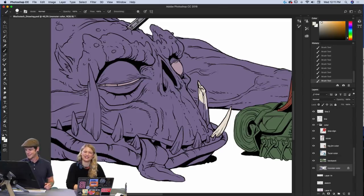So for me, I really like working all digital. I'm hoping to be working traditional again when I get time. But as of right now, being a freelancer, this is pretty great. It's a great process because it's working. I also have very limited space to work in my house, so it cuts down on mess and that kind of stuff.